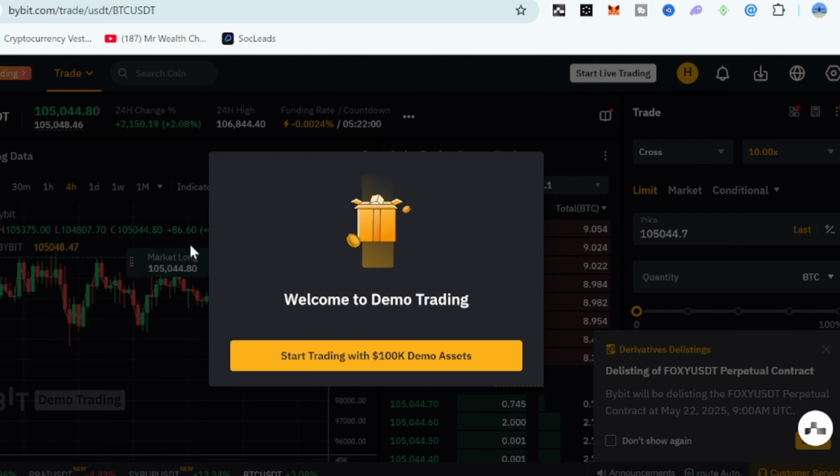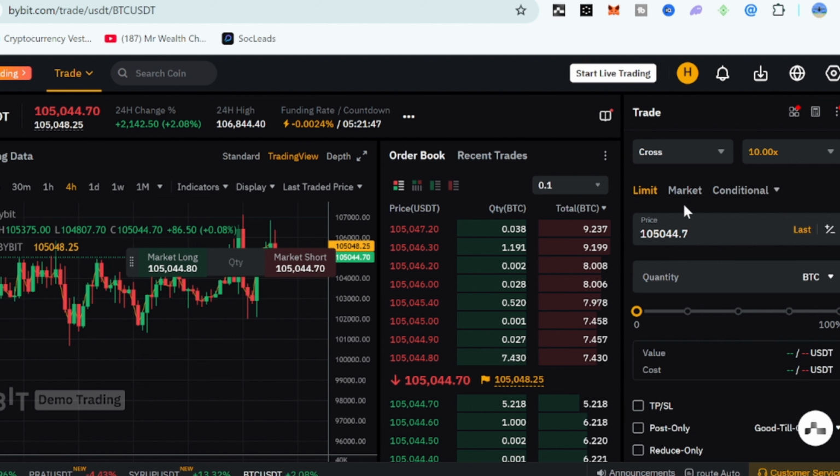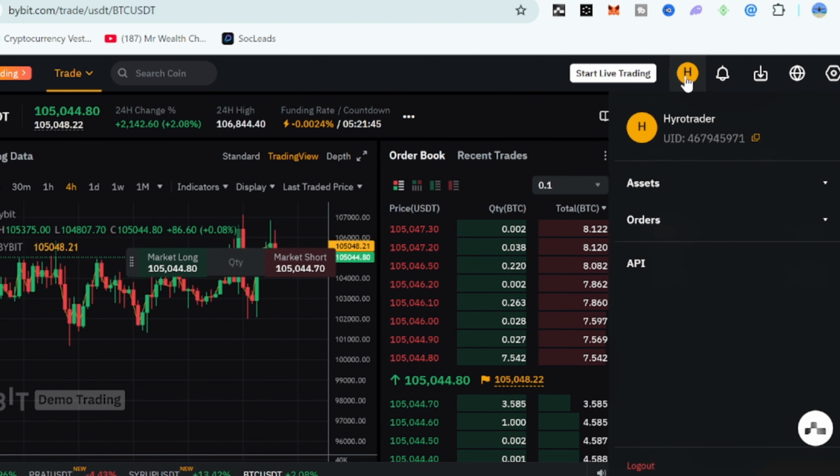All right, so right here is the demo account. They say you can start a demo account with $100,000. I'm going to skip this altogether, and then the next thing I want to do is to click right here at the top right hand side of the demo account. I'm going to scroll all the way down. You will see API. Click on the API, and then it's going to load up an interface.